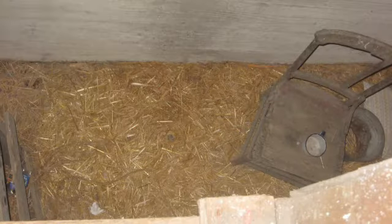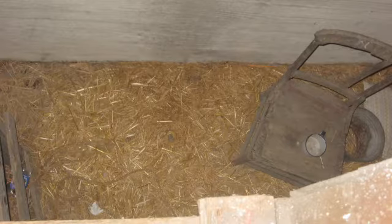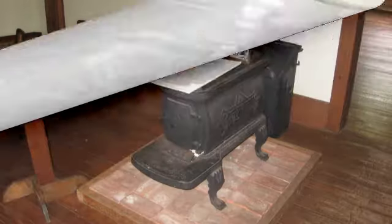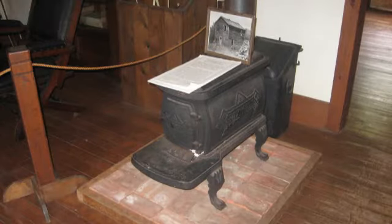All kinds. That is the jail cell. It was below one of the buildings. You had to raise up part of the floor to look inside of it. That was a jury room, part of the courthouse. I don't think we got all of the courthouse, though. I don't think we got to. That's the wood stove in the courthouse.